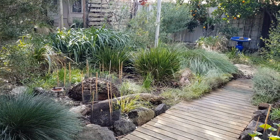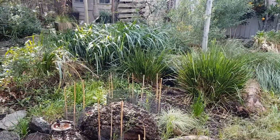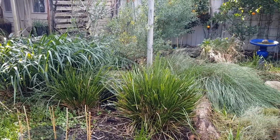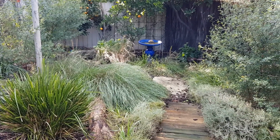In the background, you can see I also have fruit trees, so you can create a habitat garden that can serve more than one purpose. It doesn't have to be strictly indigenous. In fact, the native birds come in and clean up the parasites in the fruit trees, which means I don't have to use any form of pesticide. Nature does it for me.